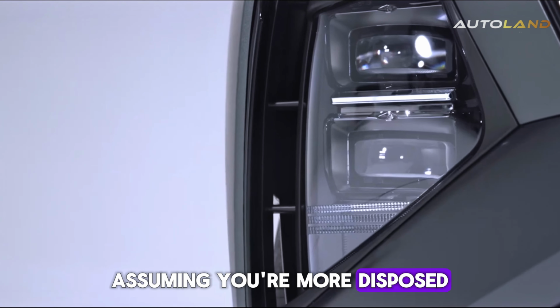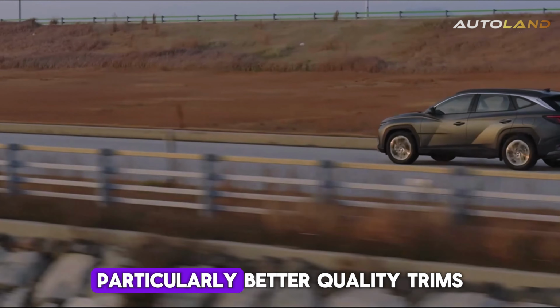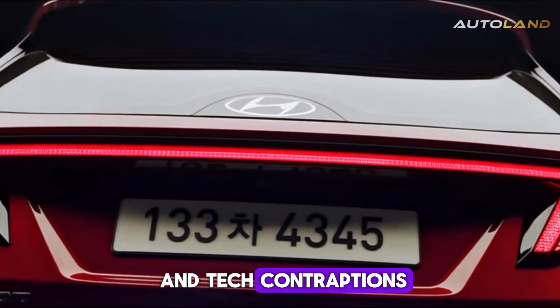If you're more inclined to slow drives and calm travels, the Tucson takes care of you, particularly better-quality trims that come outfitted with more pleasant materials and feature more amenities and tech gadgets.